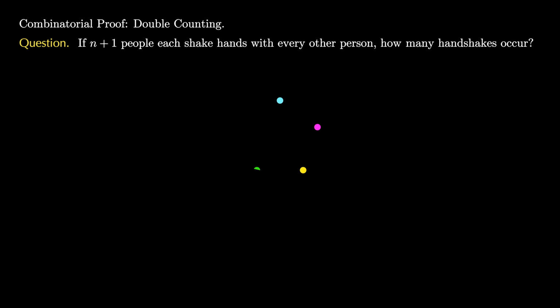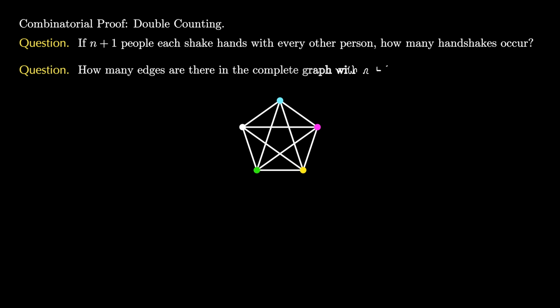We can model this handshake scenario by drawing a graph with n plus 1 nodes and an edge between every pair of nodes representing a handshake. Then the handshake question is really asking how many edges there are in this structure, which is called the complete graph on n plus 1 vertices.